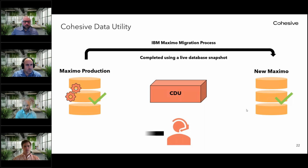But what this does is allows this process to take as long as is required, because your users still have not been affected and are still working away in your current Maximo production. So what does that leave us with now?